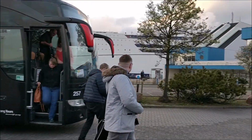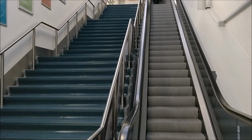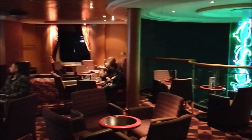Off the coach, through customs again, up the escalators, along the ramp, and get ready for another evening's entertainment. The wine bar was popular. Near to the entertainment it was quite loud, but there are corners away from the loud music where you can hold a conversation and yet still hear the music. There's also a quiet room on board if music isn't your thing.